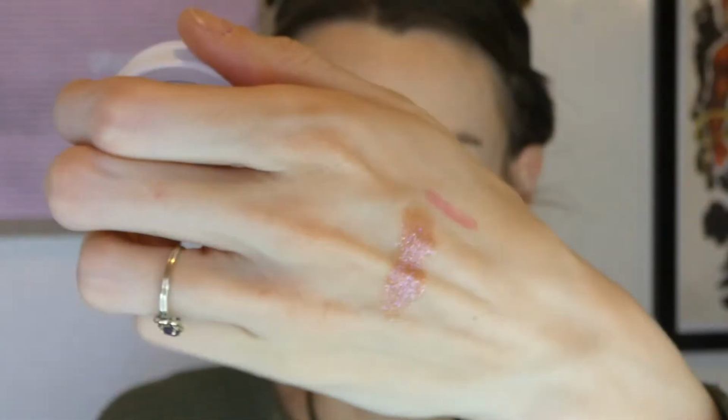So how do we feel about the blue, guys? It might be too much, but we've already got it on there now, so let's just roll with it. Now I think I want to pop into the shade Set to Stun, which is pretty light when you put it on. That's just the swatch of it. So I think I'm just gonna pat that over the rest of the lid and see what that looks like.